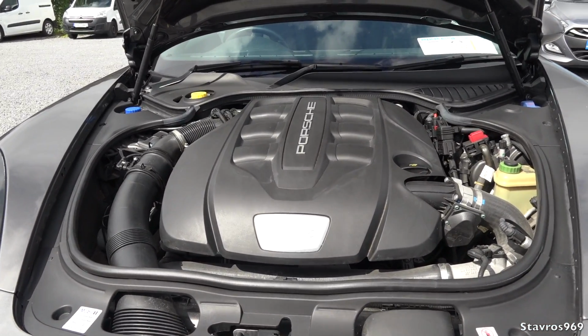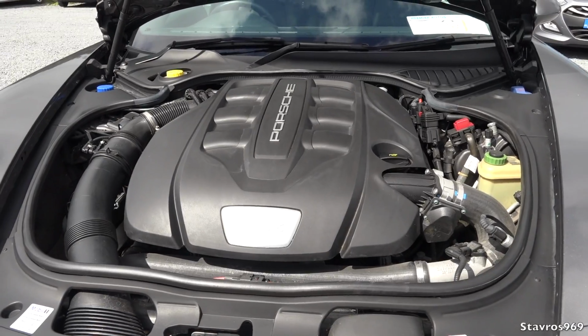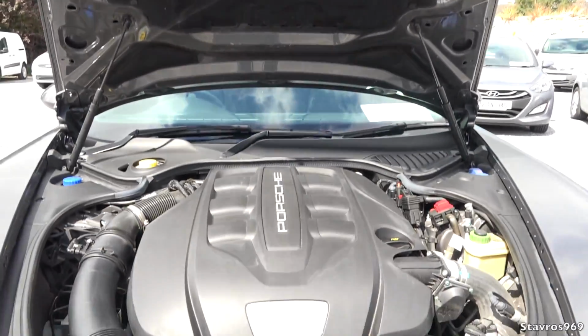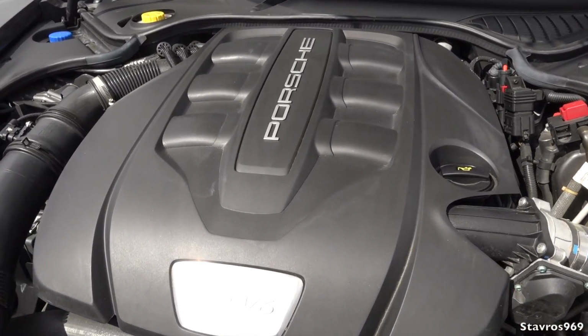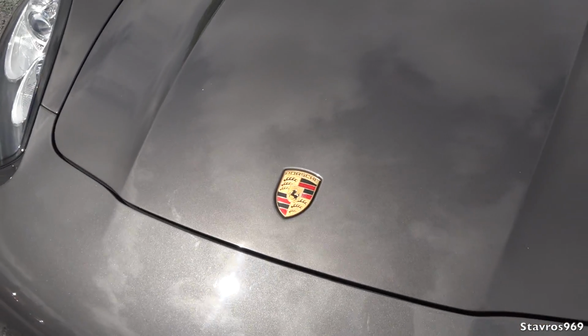And yeah, so we have a 3 litre V6 turbo diesel engine developing 296 brake horsepower. But more importantly, it has 650 Newton meters of torque. So a huge amount of torque from this engine, and it should be very good out on the motorway for building up speed pretty quickly.